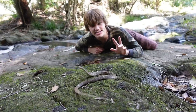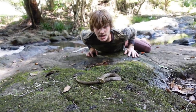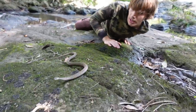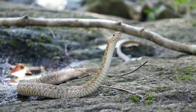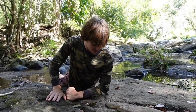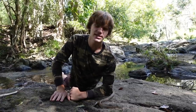So this is the second keelback that we found in today's video, the second cane toad killer. Now we're out in this creek system actually looking for saw shell turtles, and we managed to come across this big fella. But take a look at that, they're so hard to distinguish from rough scale snakes. Look at it, looks exactly like it. The other name for this species is actually a fresh water snake, but look at this. Stay still, he doesn't even care.